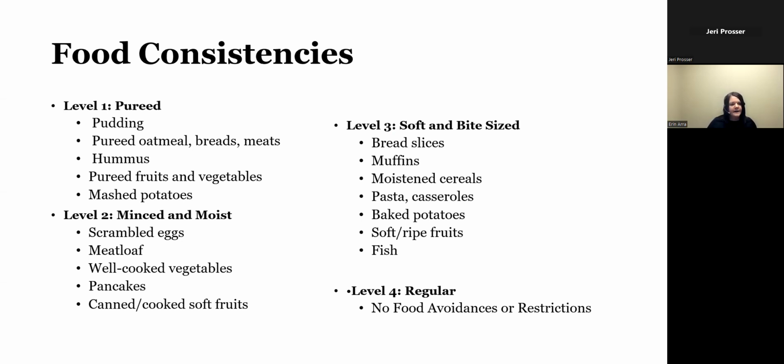Then there's, I guess I should start on this side. Regular, you would start with, no issues. And then going to, and it doesn't always go in this order, but this is a typical progression. Sometimes people go right to puree depending on their level of swallowing difficulty. So soft and bite size.